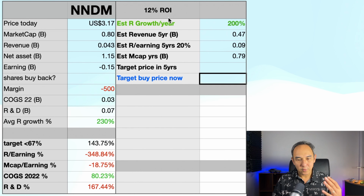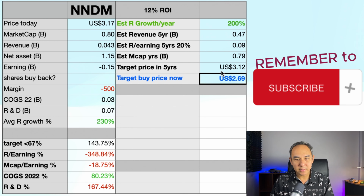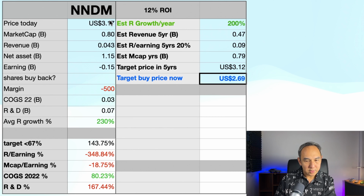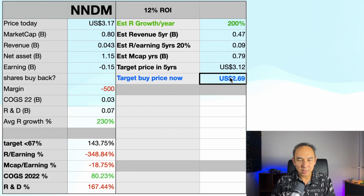So from my calculation, if we want about 12% return on investment, this is what I work it out to be. So using the 200% growth, even though they got 230% growth last year, for the next 5 years my estimation is around 200% every year for 5 years, and the estimated revenue in 5 years time is about 0.47 billion. And this market cap at the time should be around 790 million. So my target price in 5 years time for Nano Dimension is around $3.12, and when we bring it back to today's price, it's around $2.69. So the stock price now is $3.17, so it's not too far off.